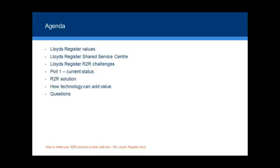So if we start by looking at the agenda we're going to go through to meet those aims. Lloyds Register has a number of values as an organisation. So first of all, I'll take you through those and how our organisation is established. Then I will look at our shared service centre operation and the scope of that. We'll then look at the challenges we have as a shared service centre operation in our record-to-report processes. We'll then be looking at the record-to-report solution, and you'll hear both from myself and Deborah from ADRA during that part of the session. And then I'll come back at the end of the session to talk about how practically we saw the values added to our organisation.